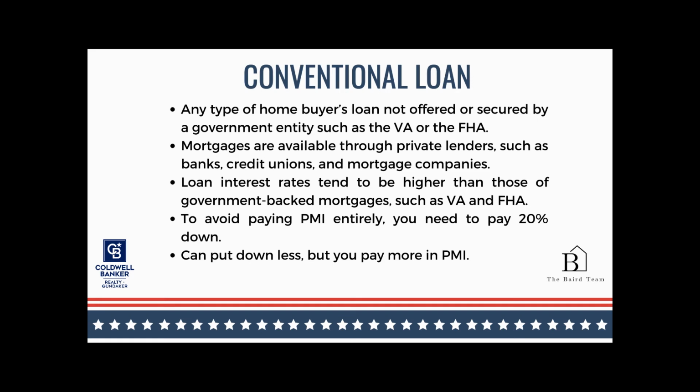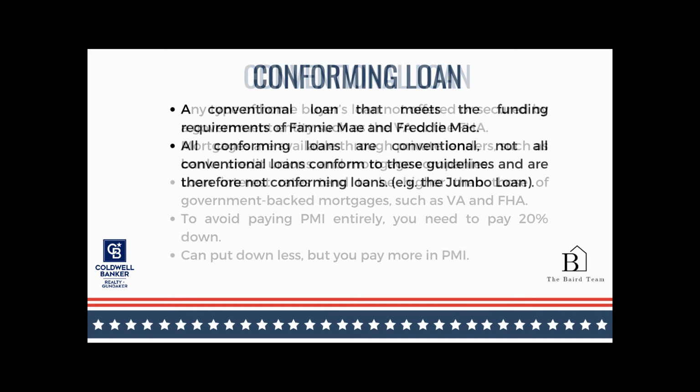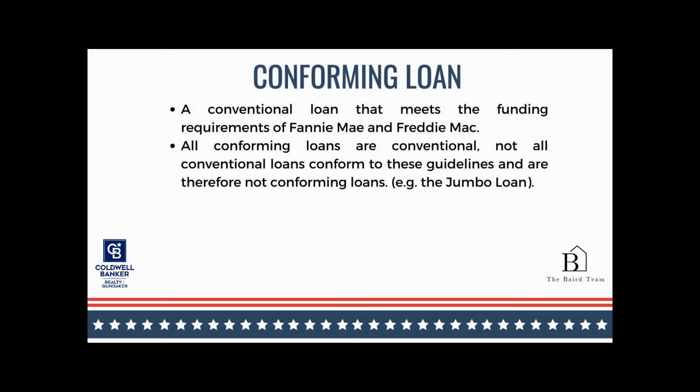to avoid it altogether. So let me mention something called conforming loans and non-conforming loans. What this means is that the loan conforms to the regulations set by, or the guidance set by Freddie Mac and Fannie Mae. And if a loan conforms to that, and typically it's the limits on how large the loan can be, then it is a conforming loan. But there is a very popular loan which is typically non-conforming, and that is called the jumbo loan.